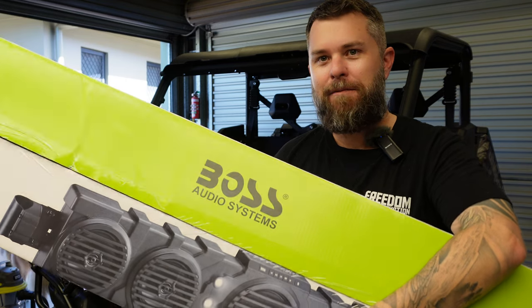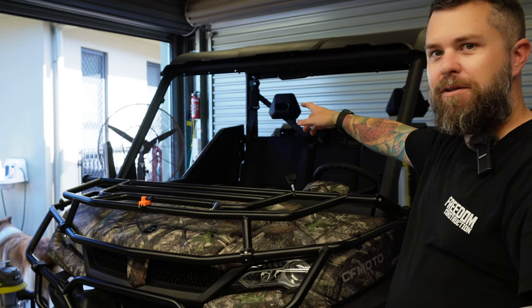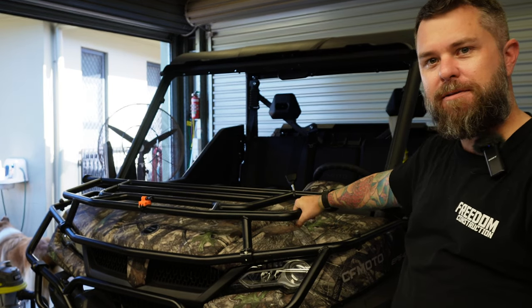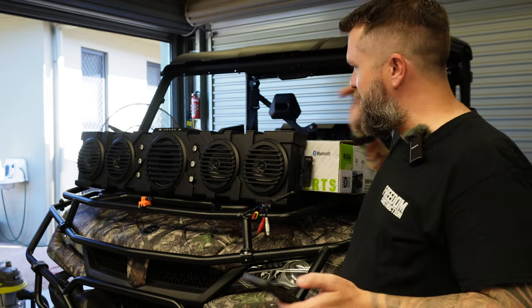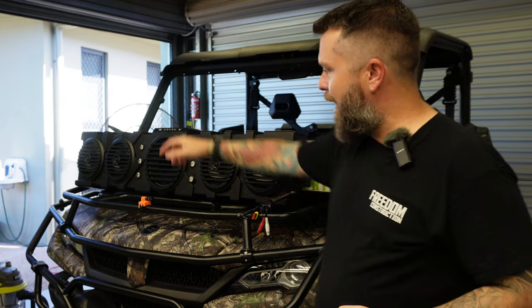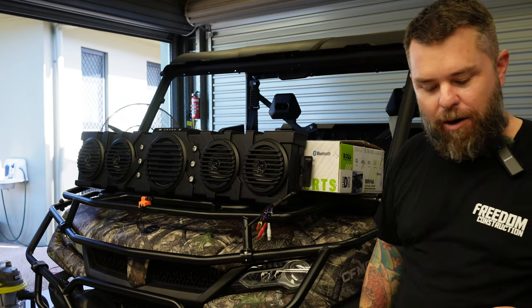Welcome back. Today I'm fitting this massive Boss Audio soundbar to my 2022 CF Moto UForce 1000. So this one is about the biggest one they make in the range, I think. 46 inches total width, has an 8-inch woofer, kind of subwoofer in the middle, and four 6.5-inch high output speakers.